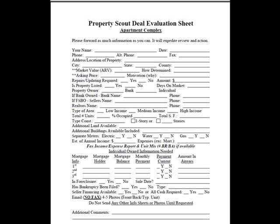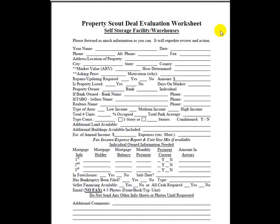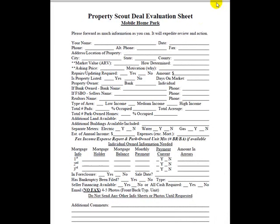You can go out and look at several properties over the course of a day and fill out separate evaluation sheets. Fill out your information sheet on an apartment complex. Go out and take another look at a self-storage facility or a flex space warehouse, or even a mobile home park. Gather that data up, collect 4, 5, 6, 10 properties at a time.